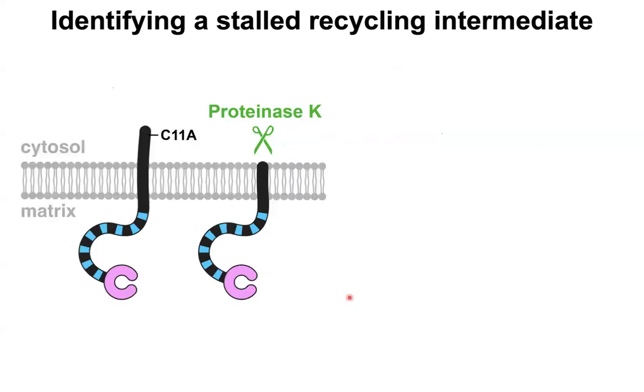This is, of course, indicative of the cysteine mutant residing in the membrane in a transmembrane topology, such that one end of the receptor would be facing the cytosol and accessible to the protease, whereas the remainder of the protein would be on the other side of the membrane and therefore protected from the protease. And I've drawn the receptor in this orientation here, again, for simplicity, but it turns out that this is the actual conformation of the protein in the membrane.